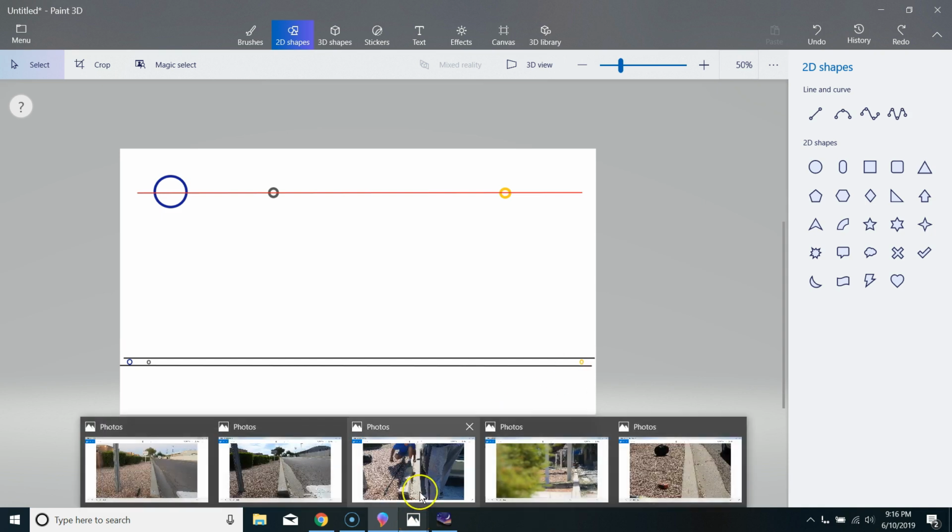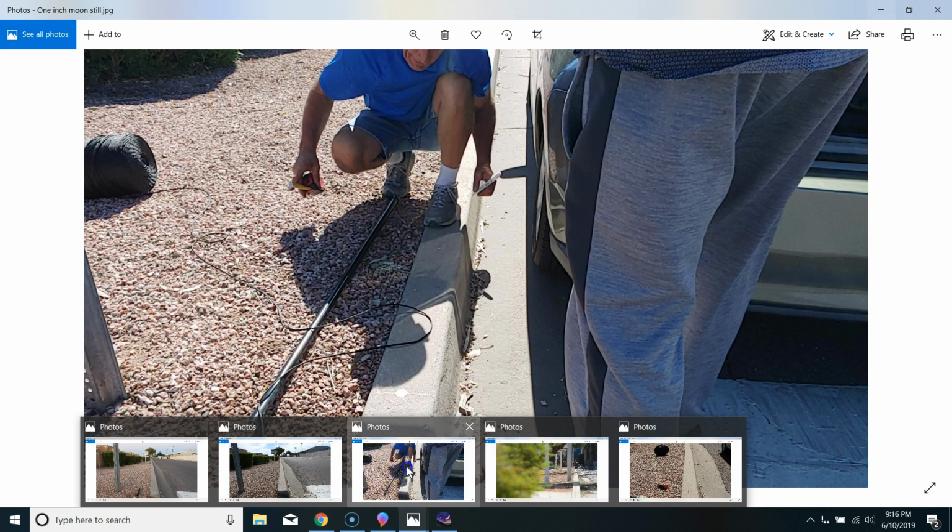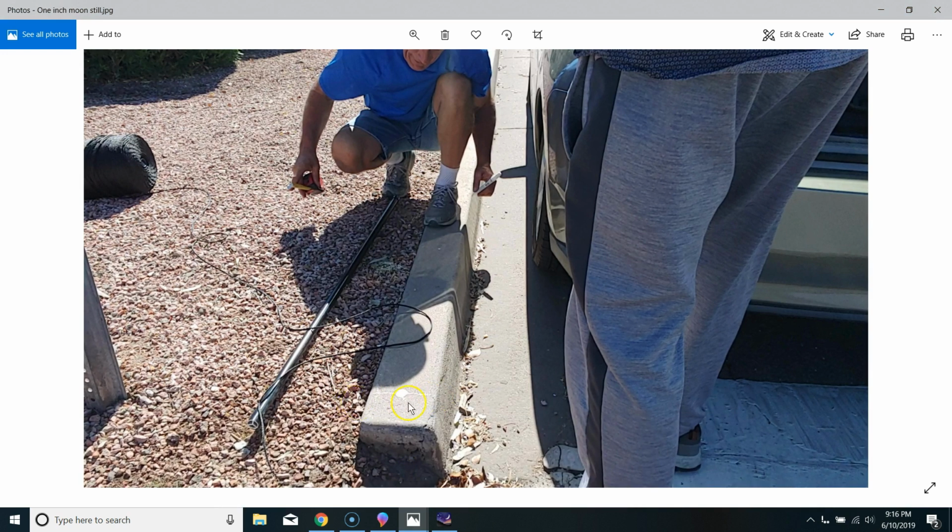Let's see if I can find the right one. I think this is what I want first, just to show you. Okay, here's our curb. It's 6 inches wide, and it runs straight down this street for about 1,500 feet. Okay, there's our 1 inch Earth, and that little dot right there is our 1/4 inch moon.